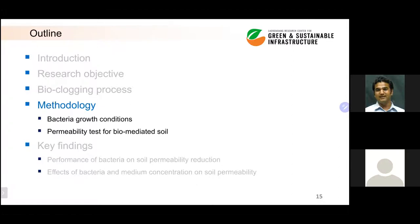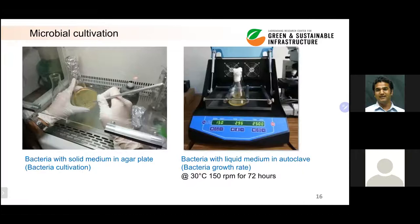The first thing is the growth conditions of the bacteria. And the second thing, of course, is that we injected it into soil, and then we tested the permeability of the soil. For the first one, we try to grow the bacteria on a plate first. We use the solid medium to grow the bacteria, and then we transfer it to the liquid medium and shake the bacteria under a controlled temperature. In this case, we use a temperature of about 30 degrees with 150 RPM for 72 hours.